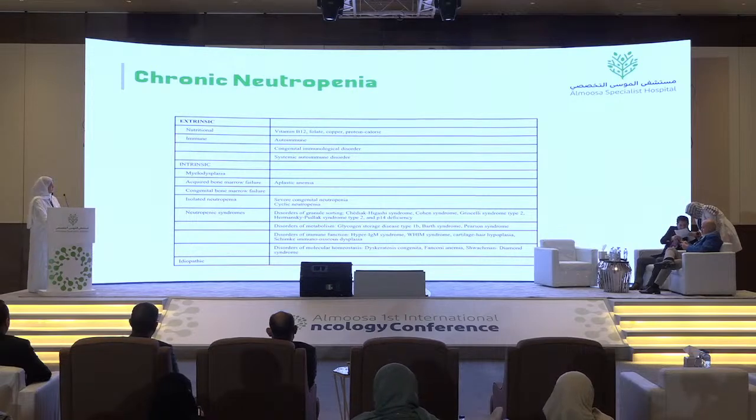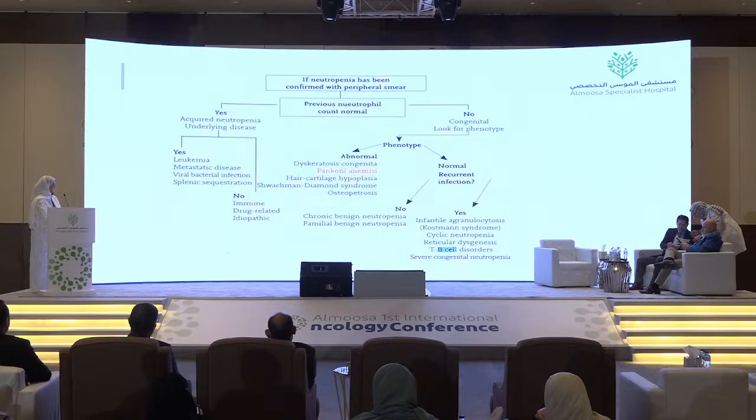The chronic one can be classified again into intrinsic or extrinsic. This table classifies the chronic neutropenia. So extrinsic is due to nutritional, drug, or immune causes, and the intrinsic is due to immunodeficiency or neutropenic syndromes. Our immunologists can count all the syndromes like Chediak-Higashi, Griscelli, Hermansky-Pudlak, and the others.